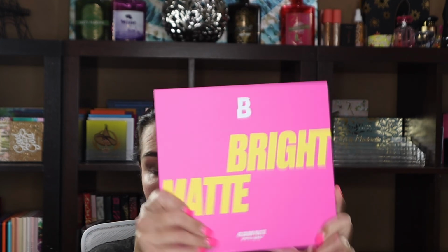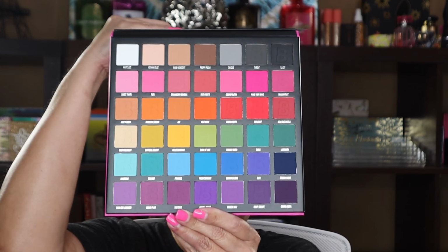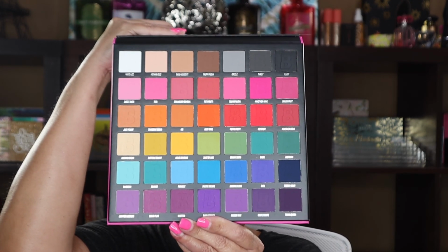Absolutely stunning. All right, this is the Bright Matte Palette. So I thought, hey, this is perfect to have with all my shimmer palettes that I've been showing you guys. They also have a bright palette that has the exact same shades. It's just some of them are shimmers, whereas these are all mattes. So this is what the palette looks like. And there you go. That's perfect. That's all the shades I need to be able to make a look with, and then just pop on a shimmer on the lid.